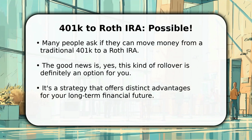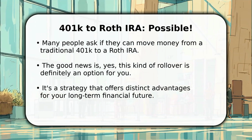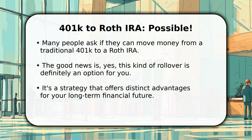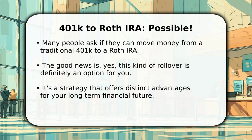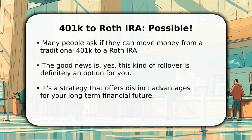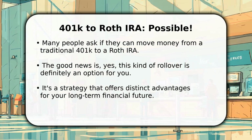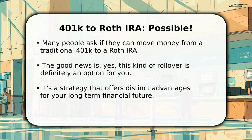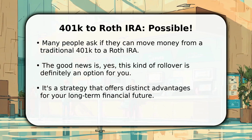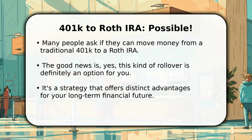Have you ever wondered if you can move money from your traditional 401k into a Roth IRA? Many people do, and the great news is, yes, this kind of rollover is absolutely possible. It's a powerful financial strategy that can reshape your retirement savings. This move allows you to shift pre-tax funds into an account where future withdrawals in retirement will be completely tax-free.